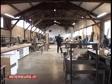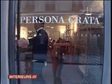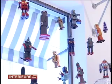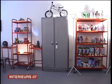We can also find new objects that are reproductions, imitations, or classics that are still being made today. Hello, welcome to Persona Grata. Come on in. We mainly sell furniture and objects. Most of the furniture you see here is of industrial origin. It is French furniture made in France since the 50s, and that we continue to sell today.